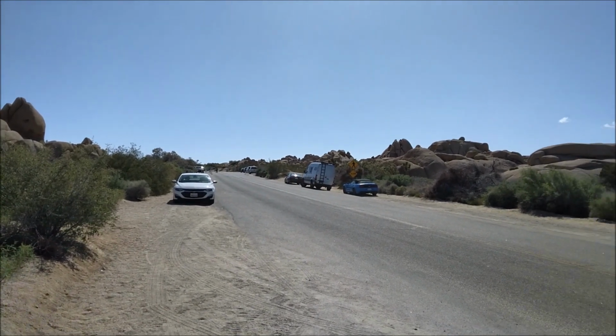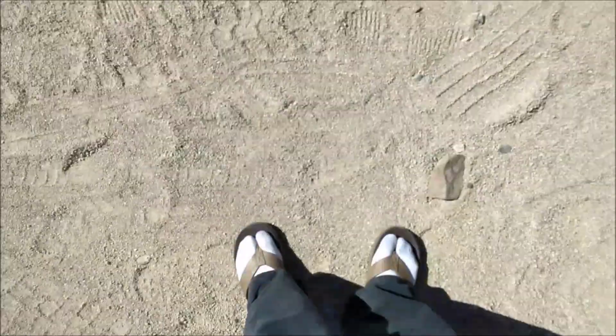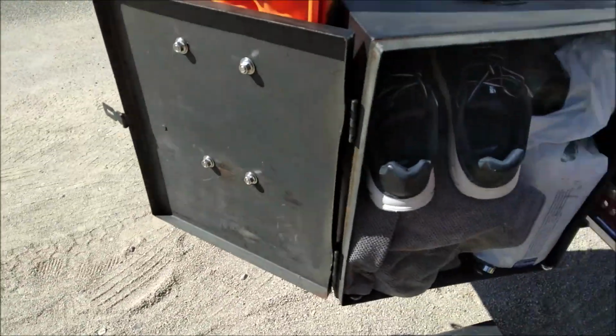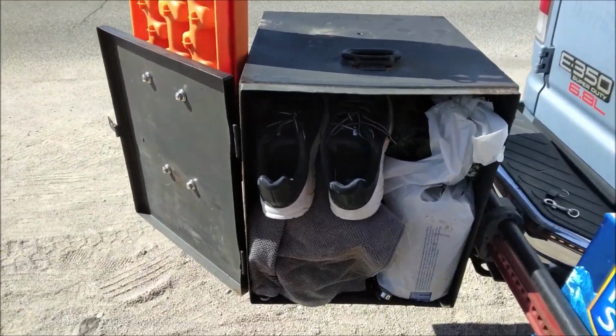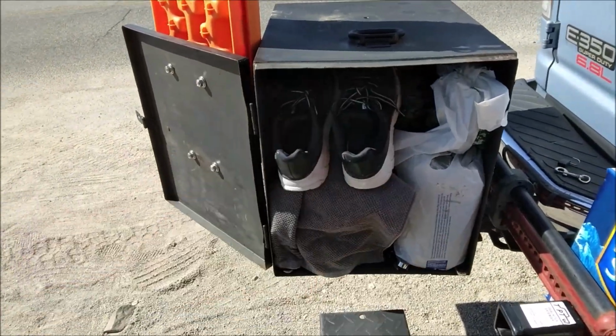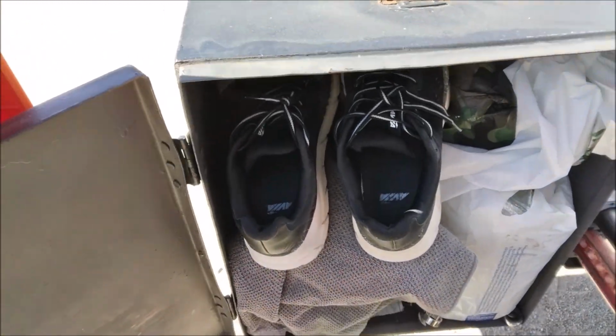Headed home now. You know what time it is when I'm headed home? Flip-flops and socks time on the drive home. I really like my storage box a lot. Comes in handy. All my dirty stuff is in there, so keep it out of the interior.